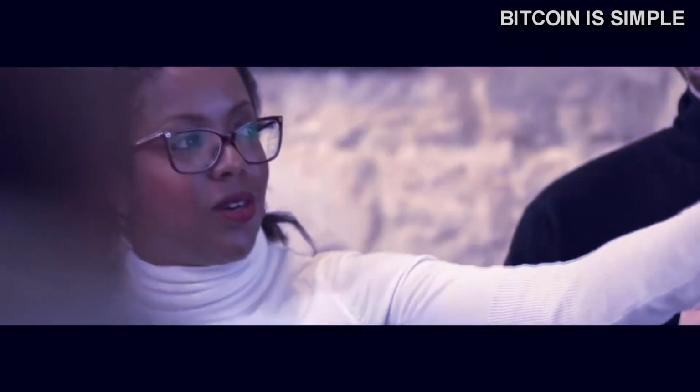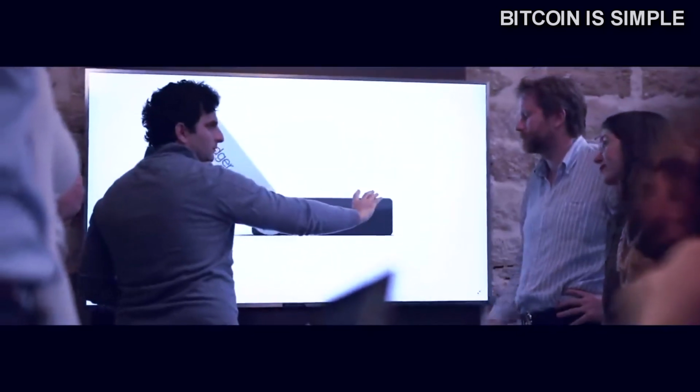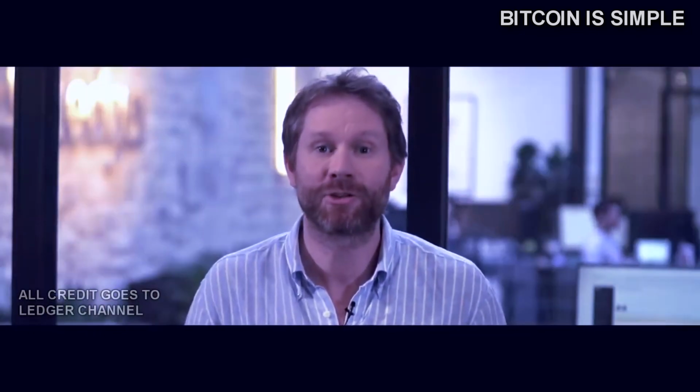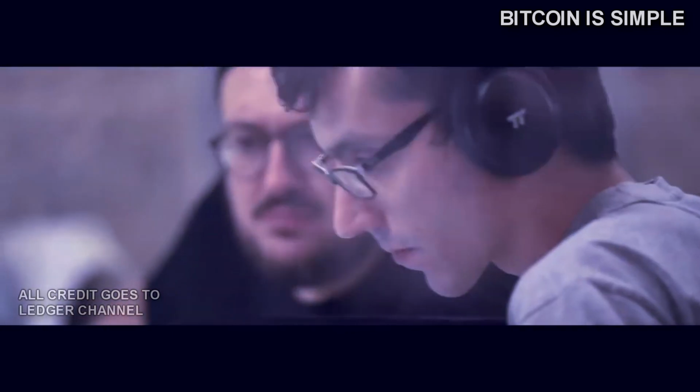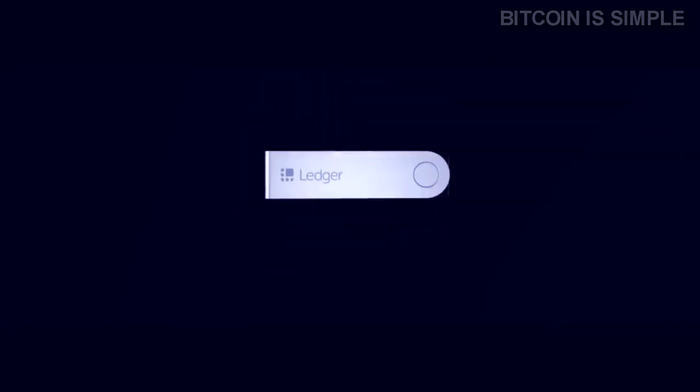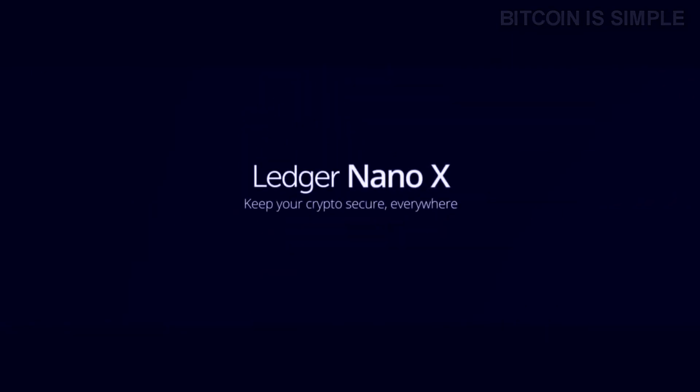The Ledger Nano X is the culmination of months of research and development from all the Ledger teams. We are extremely proud and excited to share the results with you. Crypto is global. And now, with the Nano X, Ledger brings security everywhere you go. Ledger Nano X. Keep your crypto secure everywhere.